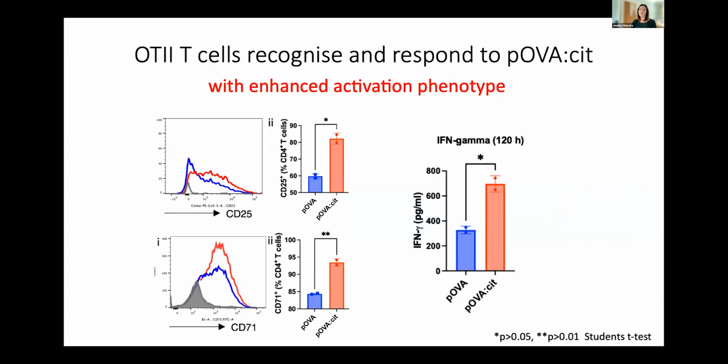We also observed that our OTII cells responding to the citrullinated peptide expressed higher levels of activation markers, CD25, and higher levels of CD71, and that they released significantly more interferon gamma into our cell culture supernatants.